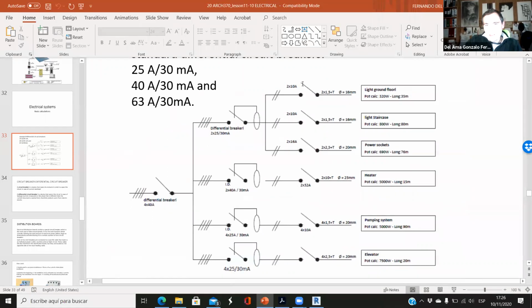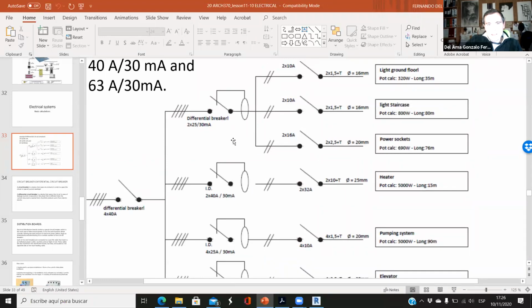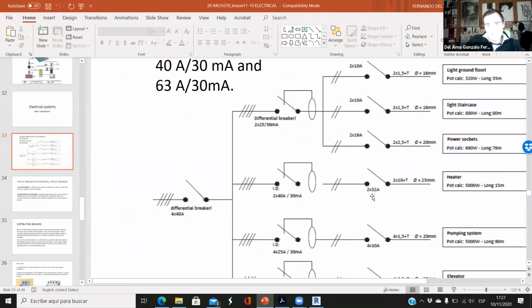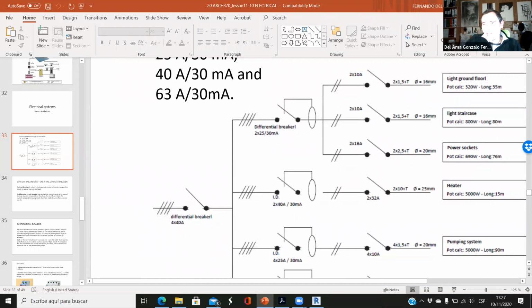We have different circuits. So here we have breakers. If the building is complicated, we need these differential breakers or this residual current breaker. Okay. And finally, we have the main switch here. But if you look at this, you should understand the power that is connected to each circuit. That's something that we need to check.